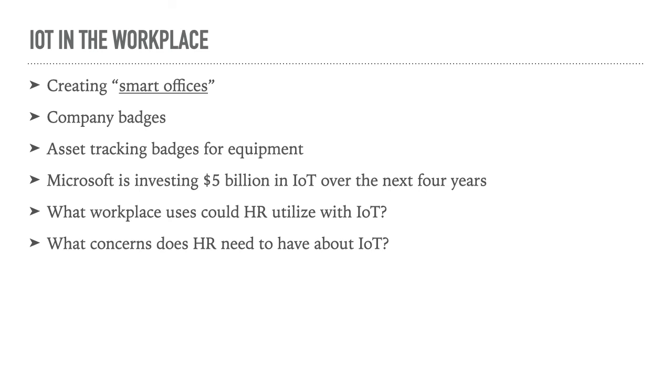Microsoft is investing $5 billion over the next 4 years to develop and create products that can utilize IoT technology. So the two questions to keep in mind when you're reading these articles are: what workplace uses could HR utilize with IoT? And what concerns does HR need to have about Internet of Things or IoT technology?